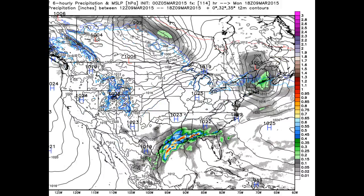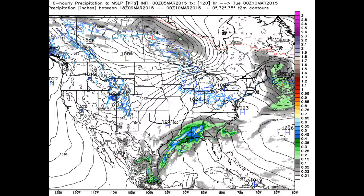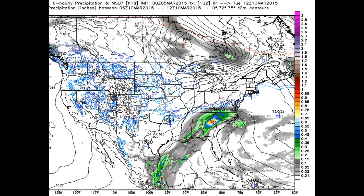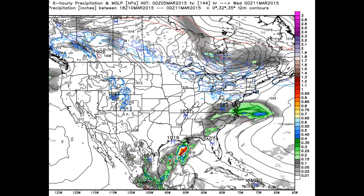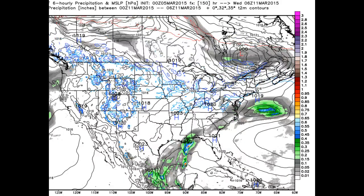That'll take place Sunday night into Monday afternoon, and then that exits out of the region. We get into some spring high pressure, and you might notice these little blue lines here. That's the 32-degree line of temperature illustrated, and that goes up to the north. So even at night, we go down below freezing.